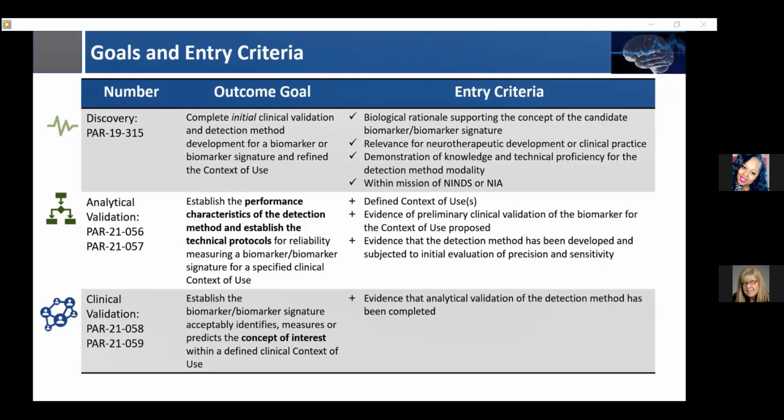For analytical validation, again, this is to have, by the end of that period of performance, your performance characteristics of the detection method, and establish the technical protocols or process pipelines for reliably measuring the biomarker or biomarker signature for a specified clinical context of use. So for the entry criteria, of course, it includes everything within the discovery, plus you want to have the defined context of use, and you want to have evidence of preliminary clinical validation of the biomarker. You just want to justify that this biomarker is ready, that there's evidence that it is associated with a clinical concept of interest, and that there's good reason to do the analytical validation.